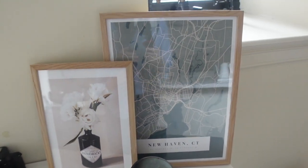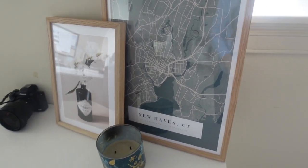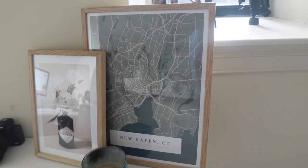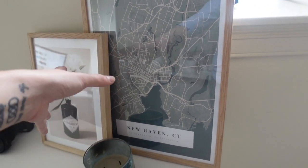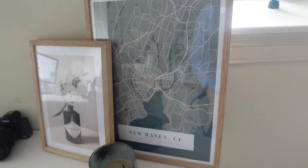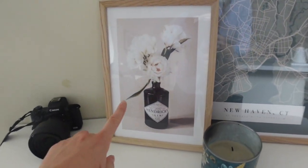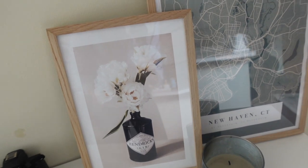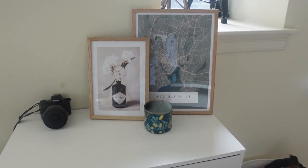And then this one is actually a print of New Haven. Sorry, there's a glare, but I wanted something to capture my time at Yale, in New Haven rather, and I am changing up the color scheme of my new apartment, like I said, so I wanted something that was green so that it would work in the new space. And I also love that there's little touches of green with the flowers so that this can still work in the new space, and I'm just so in love with these pieces. I think they're so beautiful.